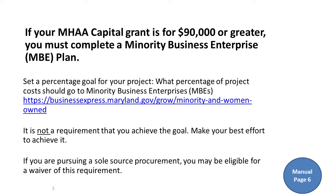And if you're pursuing a sole source procurement, because again, the work is very specialized, then you may be eligible for a waiver for this requirement as well.